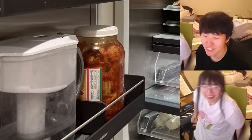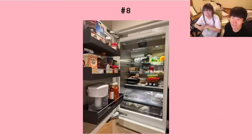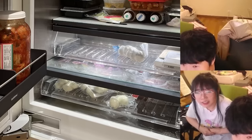Kimchi! A huge tub! I think I know who this is. No, wait. I don't. We just have to whittle down the Korean people, right? Really likes milk. Are those eggs? This person's a health nut. People who eat boiled eggs are health nuts. I think this is Daniel's.